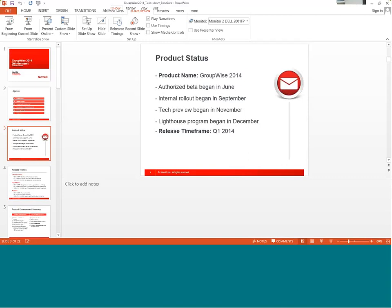As we've updated the code, they've deployed it and tested it, provided feedback, and ensured that we're ready for production systems and your company's deployment of Groupwise 2014. In addition, one of the criteria for shipping Groupwise is always a Novell internal rollout. And we have rolled out Groupwise 2014 since September of last year within Novell.